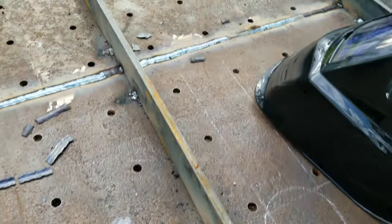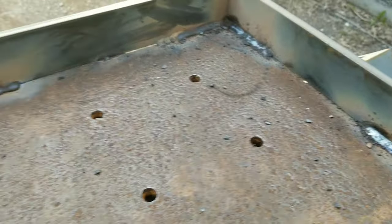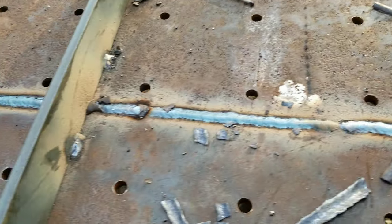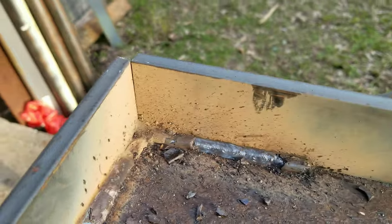I'm gonna put a few stitch welds on this rail on the outside here, and then I'm gonna flip it over and weld the other side. Well, that is a lot more fun than MIG welding. They're all stitched on the inside, fully welded on here. Checked out some of the welds, not looking too shabby.